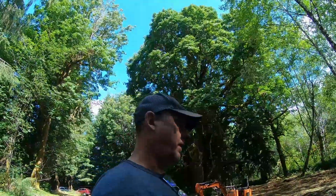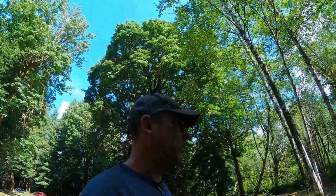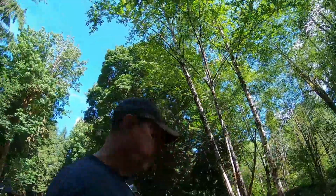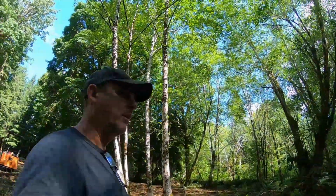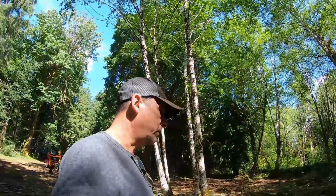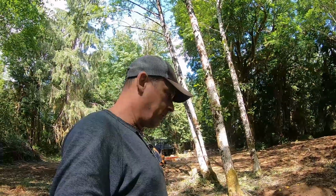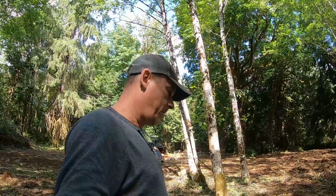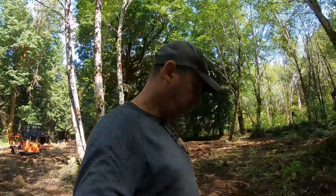Quick morning update. Today we're gonna be doing most of the dirt moving. Everything's nice and dry. I already started doing a quick test dig just to see how the actual dirt is over here, if there's a good amount of clay underneath here, and if this will start accumulating water like I hope it will. And it's looking pretty good.